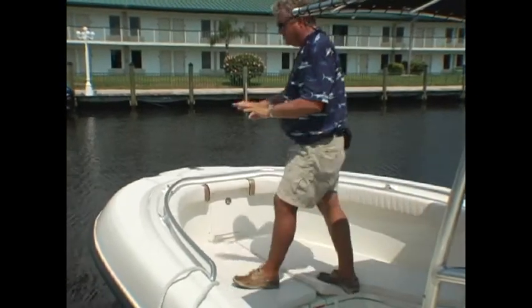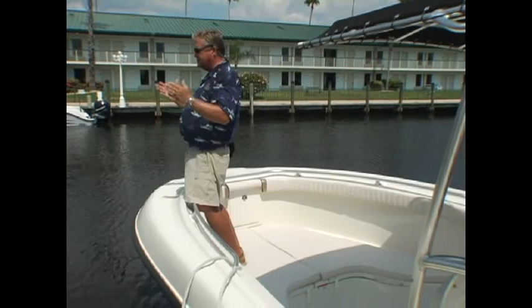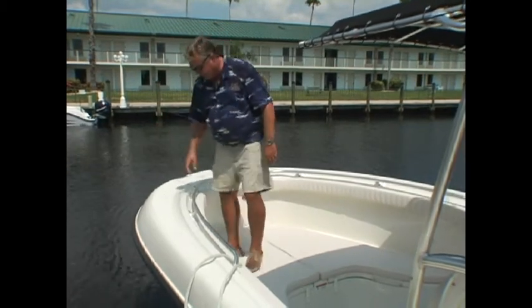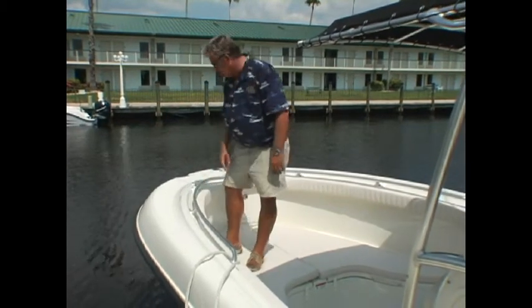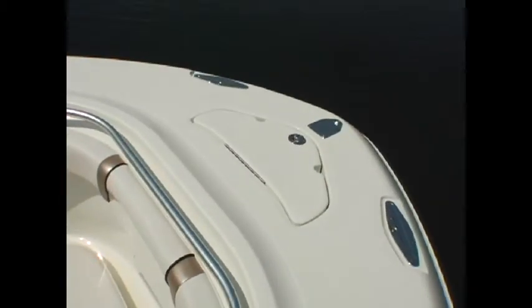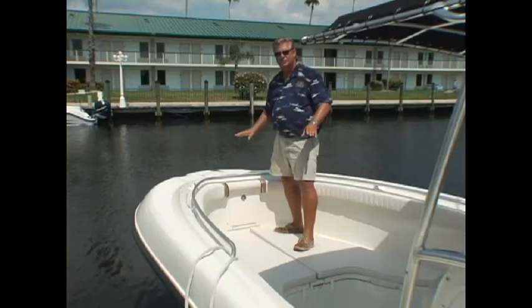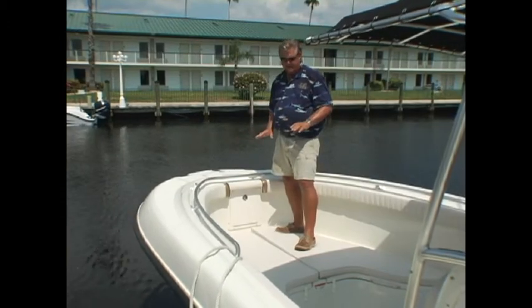The padded coaming goes all the way around the boat, so you can stand at the bow and lean against it while you cast and protect your knees. There's a recessed aluminum rail to hang on to, and at the very bow you find recessed cleats, recessed lights, and an anchor locker. Everything is flush, nothing protrudes, nothing to snag a line or a cast net.